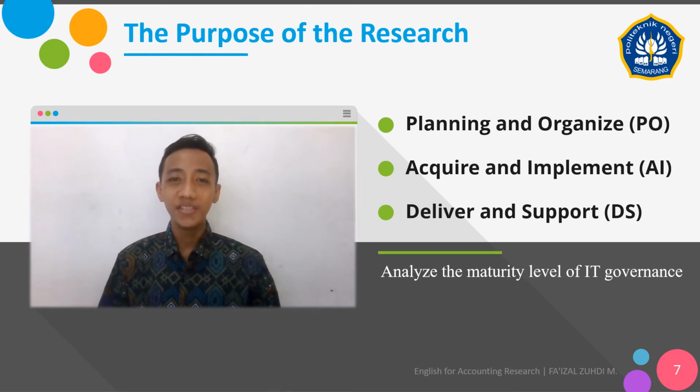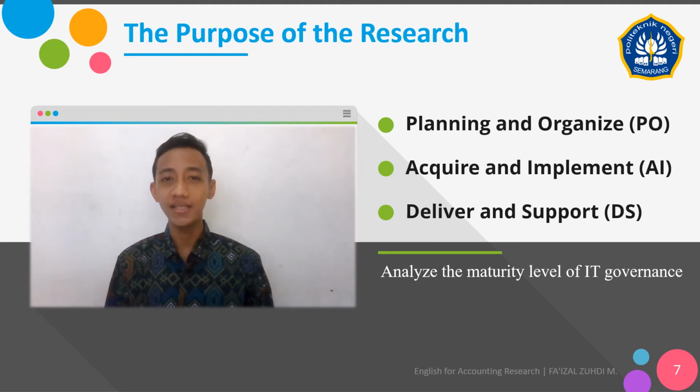Well, this slide is about the purpose of the research. Based on the problem explained before, the purpose of this research is to analyze the maturity level of IT governance at Sultan Agung Islamic Hospital. We form the maturity level based on the 3 domains of COBIT 4.1 that include plan and organize PO, acquire and implement AI, and deliver and support DS.